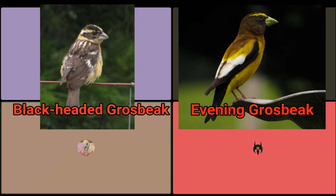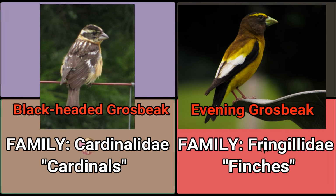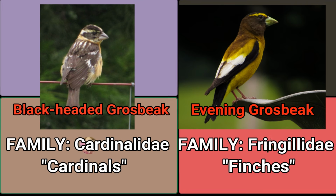Oh, but also for the family group things, though they can be common names of family groups, they do need to be actual groups. We can't make up our own taxonomies. So for an example, grosbeaks. I'm just going to say grosbeaks, right? Grosbeaks is not a family of birds. There are multiple different birds that have independently evolved thick bills, and they're called grosbeaks, right?